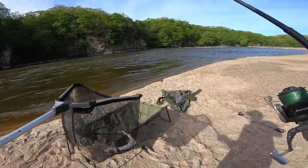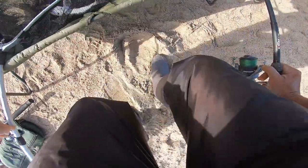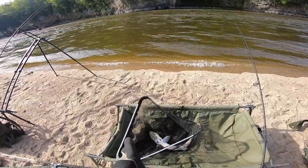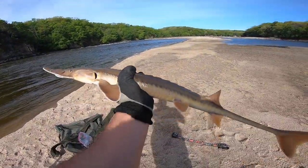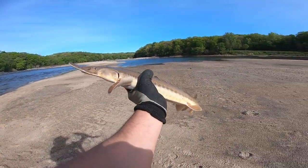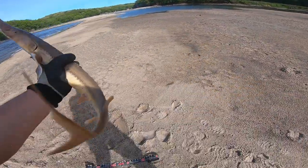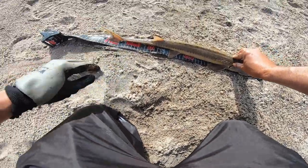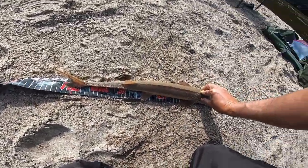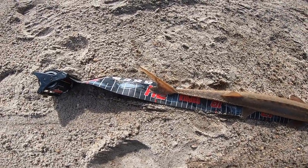Go. It's a little bigger than the last one. Yeah, this one's 27 to the tip of the tail.